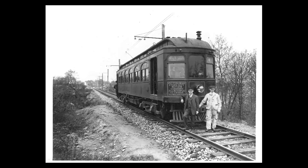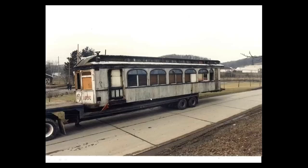Now, this car is truly a survivor. Here it is in 1986 arriving at the museum. So like Wexford, it was only used for a little over 20 years, 22 years, and then it became a side of the road restaurant. So here it is at the museum, and you can see over here it says Inn on it.